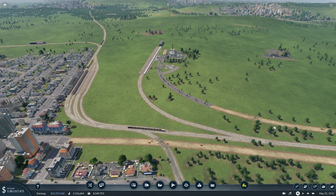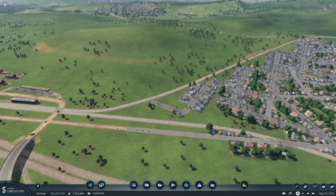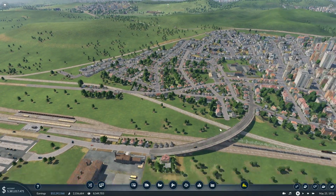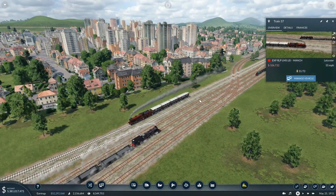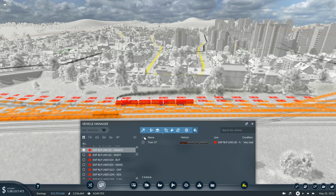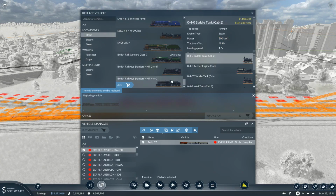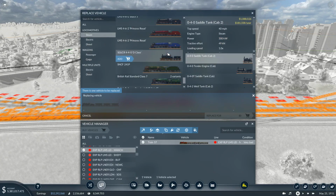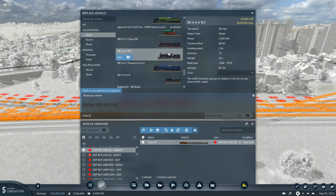Right, so we've done that Liverpool one. We'll then head down to Manchester. Now this train here is 51 of 72. What could we replace it with? Manage vehicles. Select this one. Replace it with, let's go into Steam. Now I suppose we could use that Grand Central one again. We've got the 8B and the B5. Let's use a B5. That's LNER, actually, no.